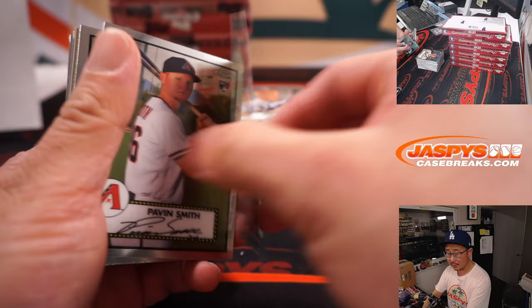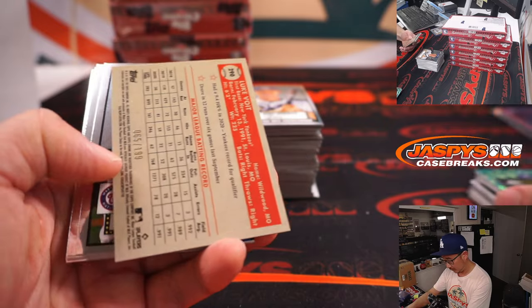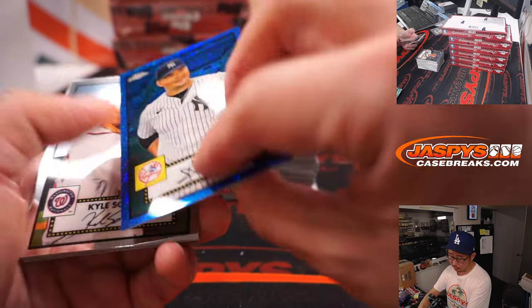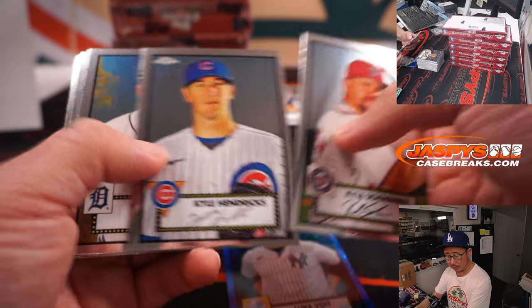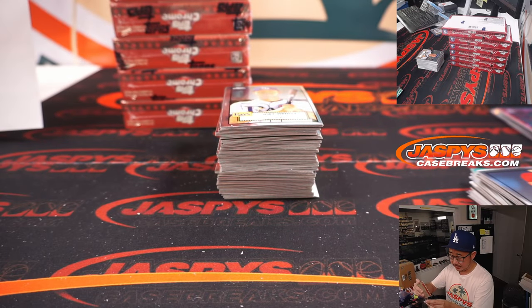There's Mookie Betts. 65 out of 199. Luke Voit. Blue sparkle speckle for Adam and the Yankees.